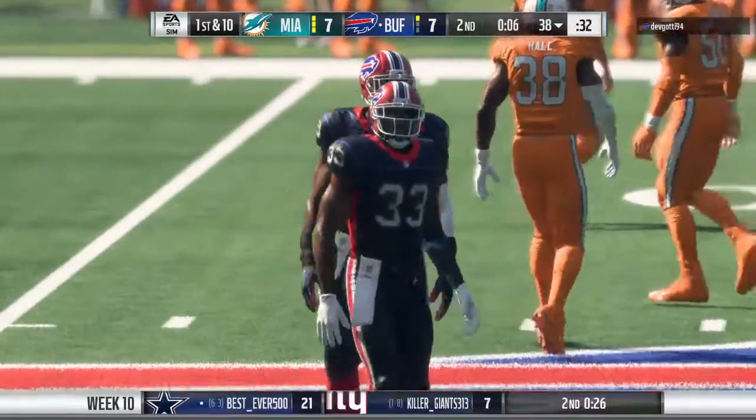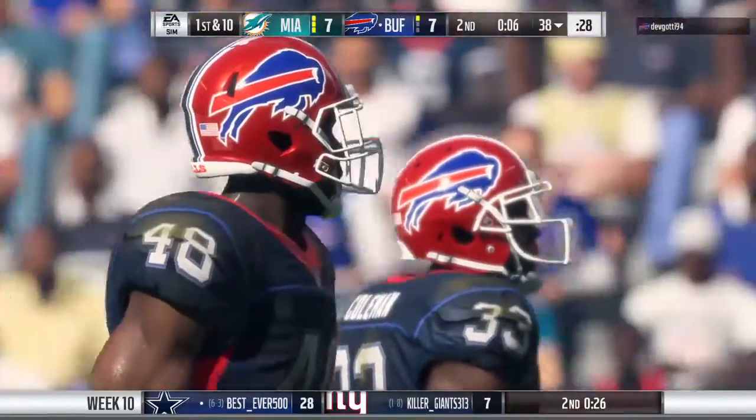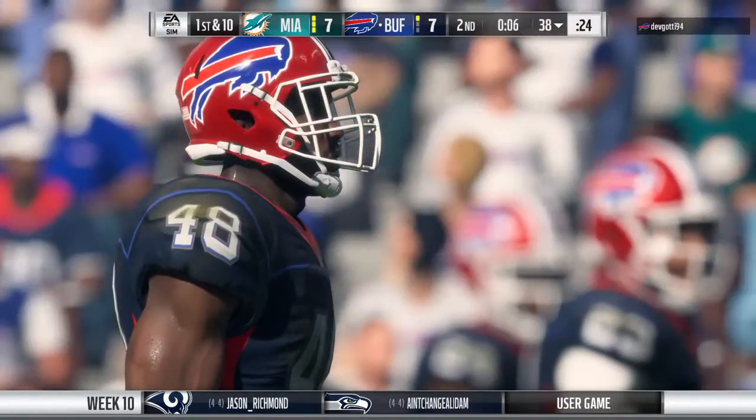Around the NFL, they're into the second quarter in the Meadowlands. And really pouring it on now with the Cowboys. We'll keep you updated on that one as it progresses.